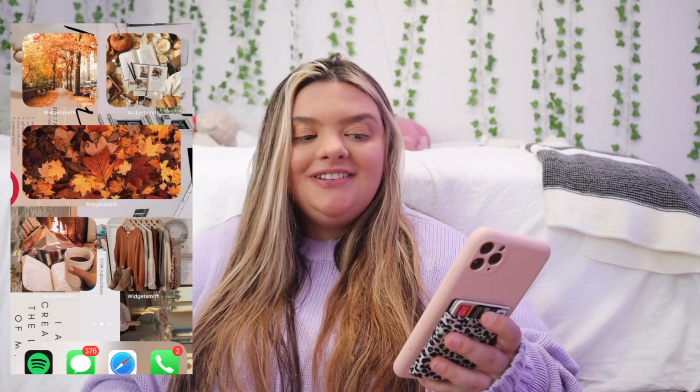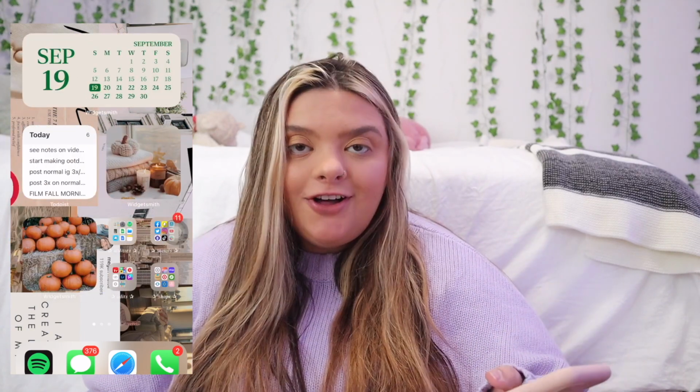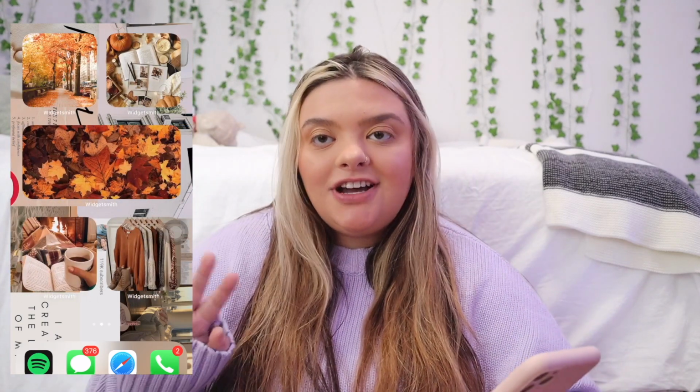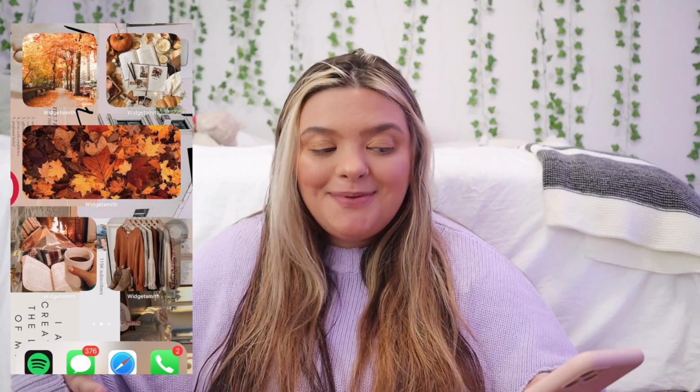Okay, so now I've done all the widgets, so let's go to the home screen and see what it actually looks like. Yeah, it looks so cool. So obviously it's not completely fall themed because my background's not changing, but I mean, you guys get the gist. It still gives a nice touch of fall without being too overwhelming, and honestly that just made me so happy. So yeah, it's such a cute little touch of fall in there without being too overbearing or crazy or tacky. So honestly, I love it.